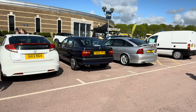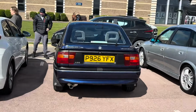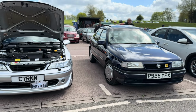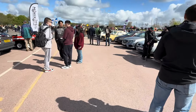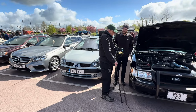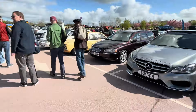It's an incredibly late Vauxhall Cavalier V6 alongside a Vectra. That is like my childhood right there. Crown Vic police car next to a Renault Clio. Don't normally see that in a car park every day.